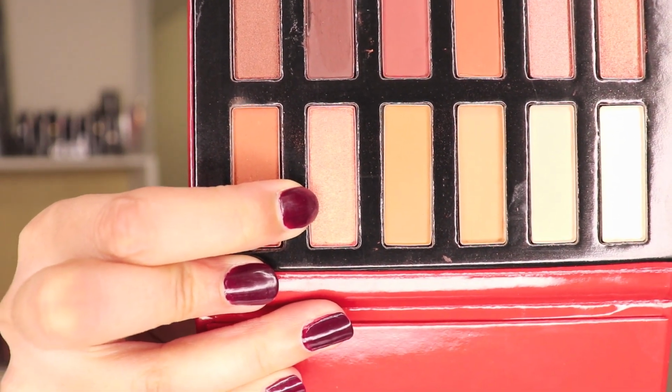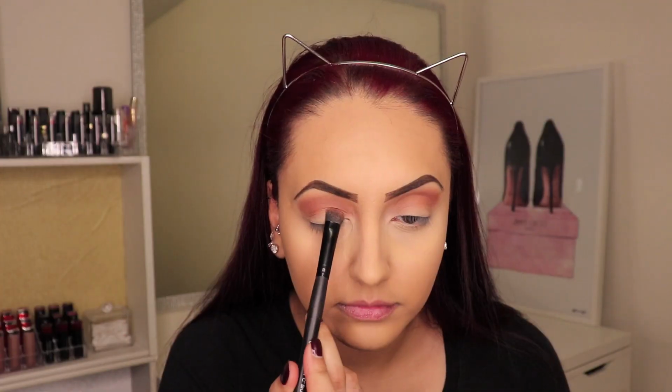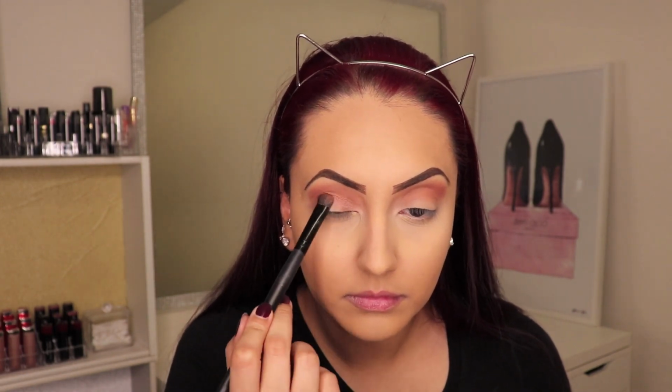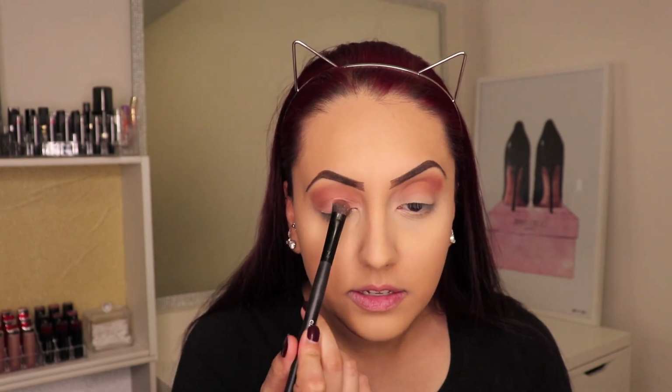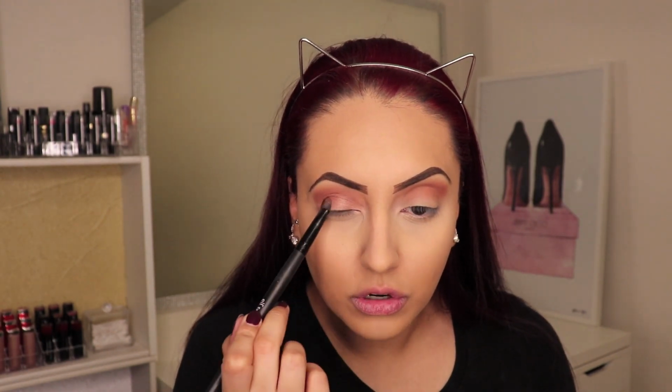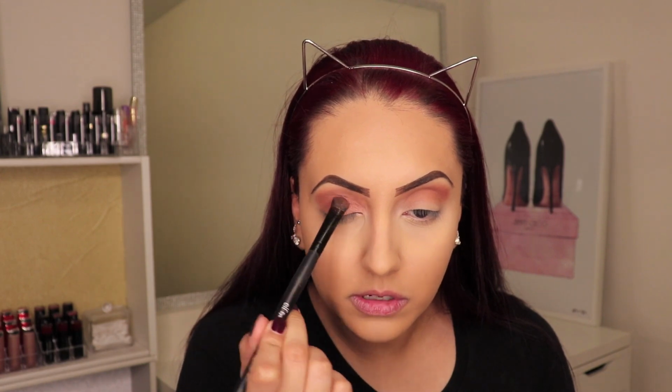There's a lot of color there. This is actually working. I want to be really, really basic today, and I think I'll go in just with this color here to put all over the eyelid. Well, as you can see, there's pigment on this shadow too, and there's little to no fallout, which is always nice.